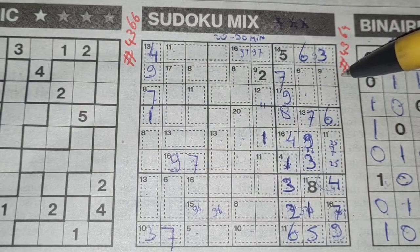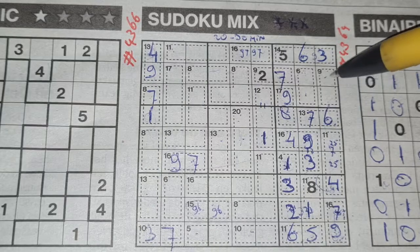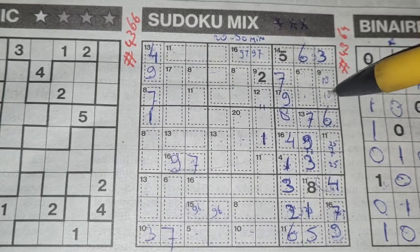Alright, so we have a 1 in this column, 1 in the column next. So the last column, the only 2 places left for the 1 should be in a box of 9. The combination here will be 1 plus 8. Let me mark those.